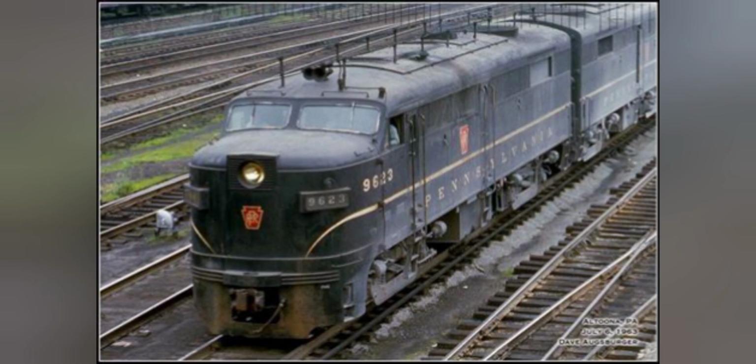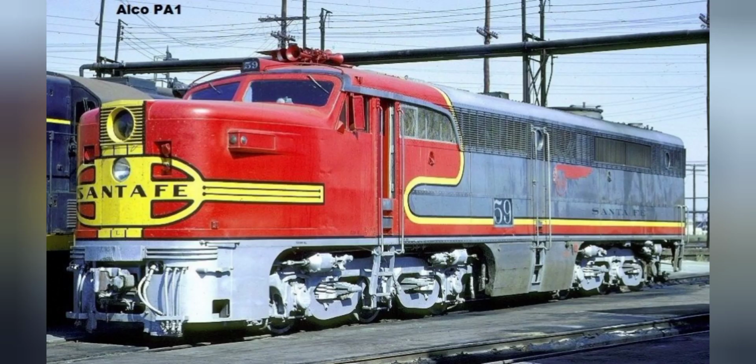Rapido has made them recently, and so has Bachmann a couple years before that. But it would be really interesting to see if Broadway can make something cool with Alcos again. Since we're talking about Alcos, the Alco PA is another model that Broadway should also bring back, since they used to make them during the PCM days.